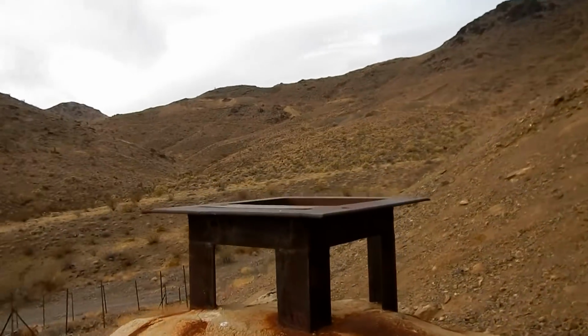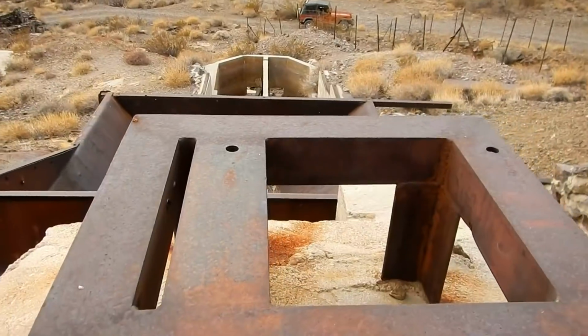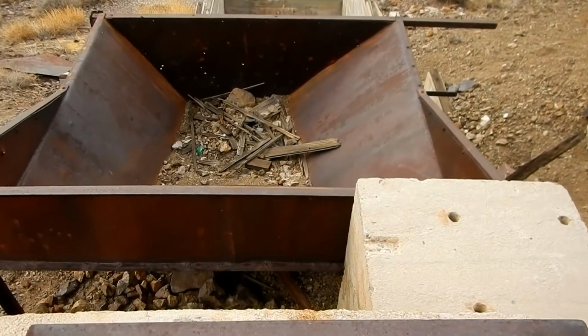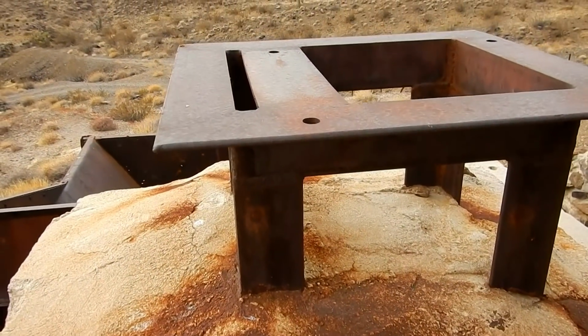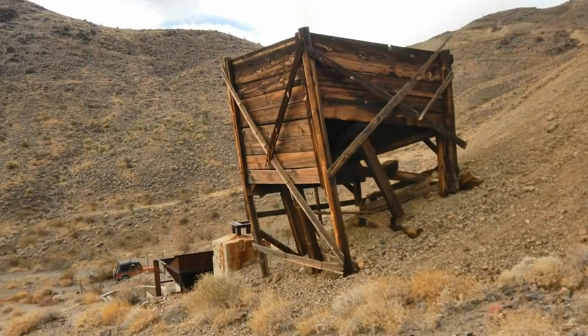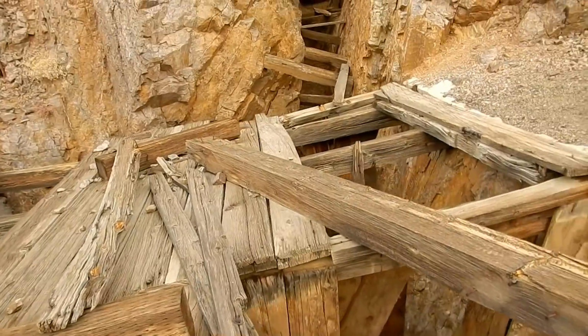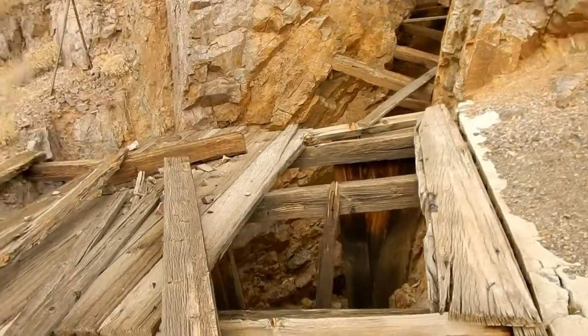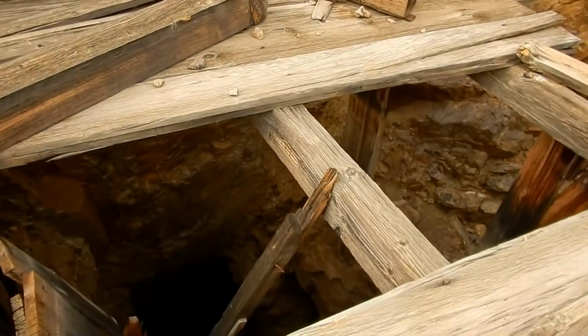Yeah, that one's gonna fall over. This is looking down at the mill. I'll bet you there was a crusher mounted on this thing. Well, here we are at the top of this waste pile above the mill. This is the shaft we were just down in a few minutes ago, I think.